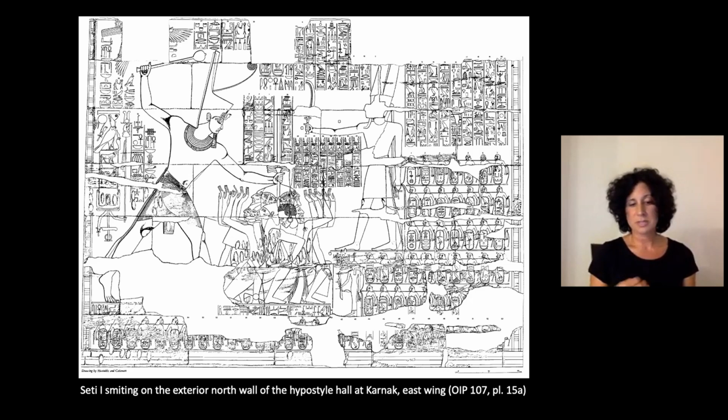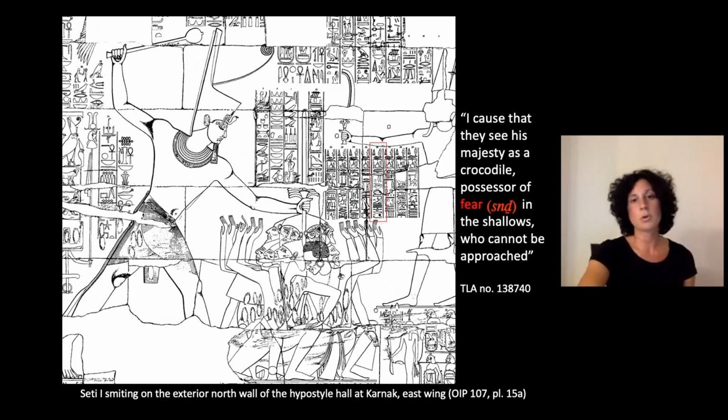With this power, the possessor can produce fear in others, causing them to feel fear and its physical effects, such as trembling. But the emphasis here is on the possessor. In the smiting scene, the king clearly possesses fear, as the texts repeatedly describe. So at Karnak, Amun causes that the foreigners see the king, quote, "as a crocodile, possessor of fear in the shallows, who cannot be approached," end quote. So again, the king takes the form of a crocodile, an animal full of both rage and fearsomeness.